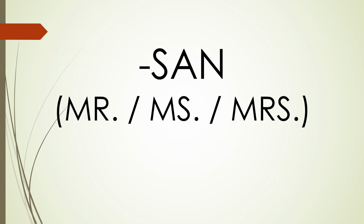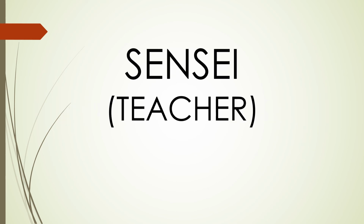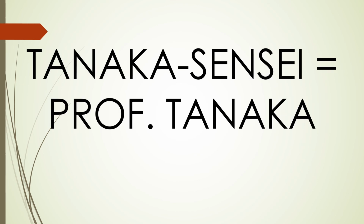San. San can be added to the end of someone's name to show respect. It can roughly be translated as Mr., Miss., or Mrs. in English, but again, it can be used at the end of people's names, even if they are not adults. Sensei. Sensei means teacher. It can be used as a word by itself, but it can also be added to the end of someone's name. For example, Tanaka-sensei would mean Professor Tanaka.